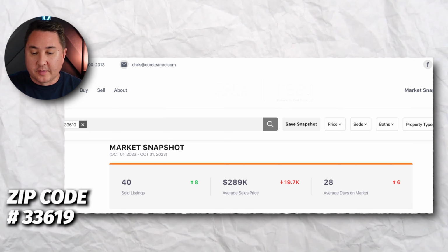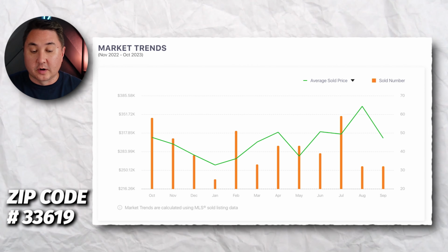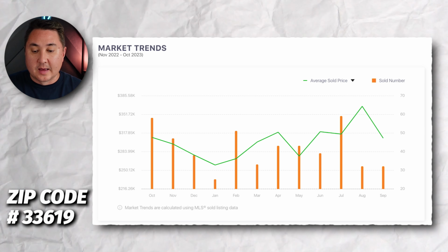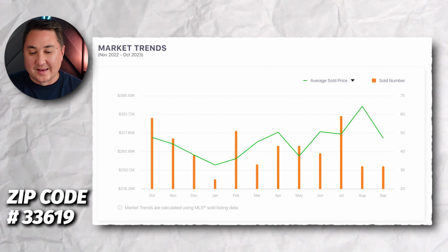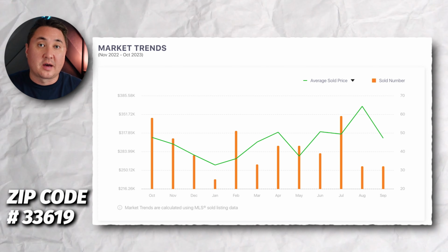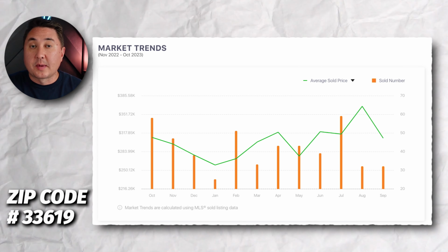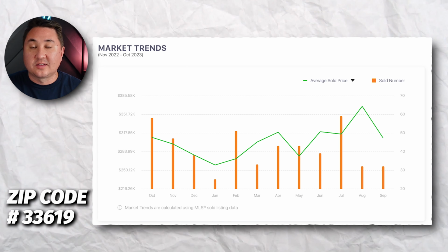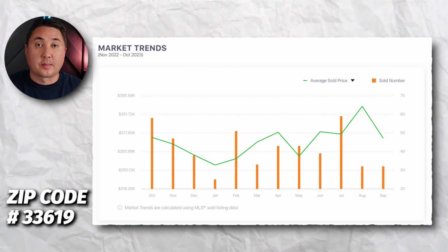But here again, year over year, we've seen a little decline, pulling up the market trend throughout the past 12 months. Again, August sees the spike. It's a trend. August, we see the spike, and then from there, we see this massive decline. So this is another zip code where I'm finding opportunity. Now, keep in mind, if you're looking for new construction in this zip code, you're most likely not going to be able to negotiate the price.